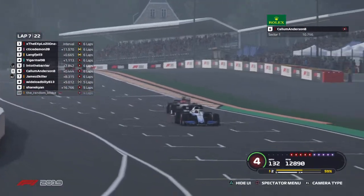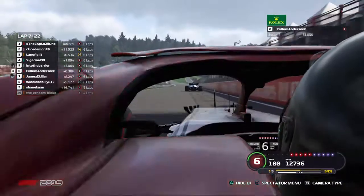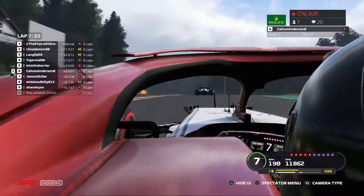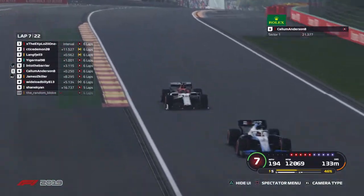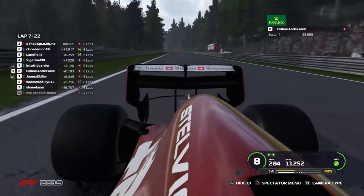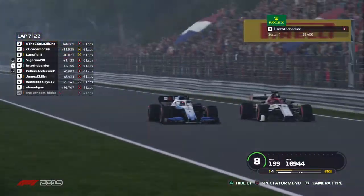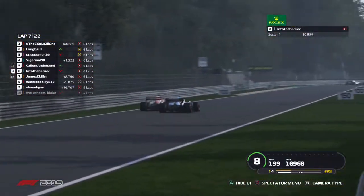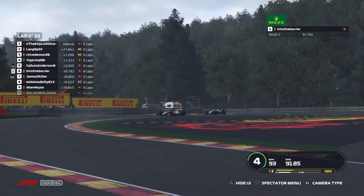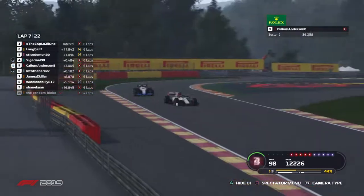But right now we can see that Callum, after his spin, is back at it. He's about to come up to Michael. Keeps it steady in Rouge. Michael does not, he struggles a little there. Callum is right on the back of Michael, passing him on the outside down the Camel Straight, and it should be an easy move, and it was an easy move.